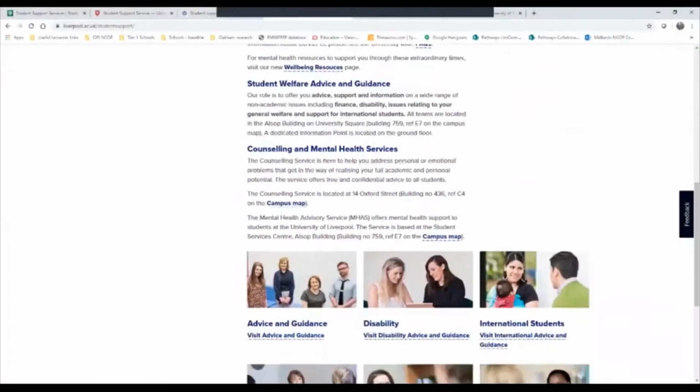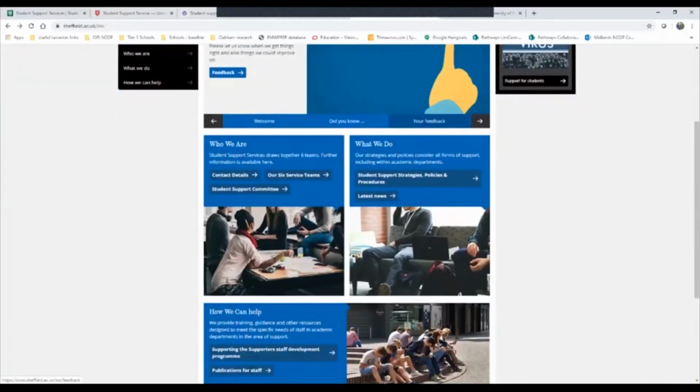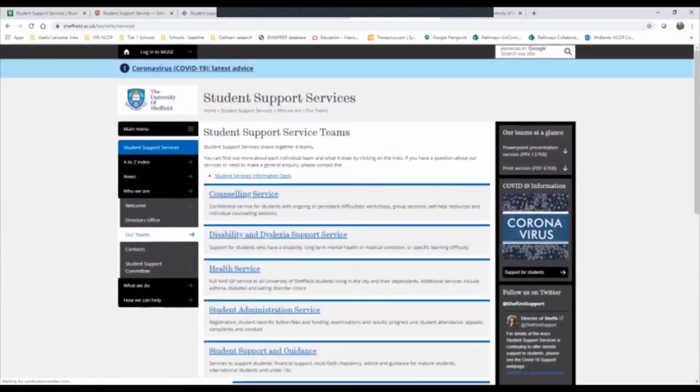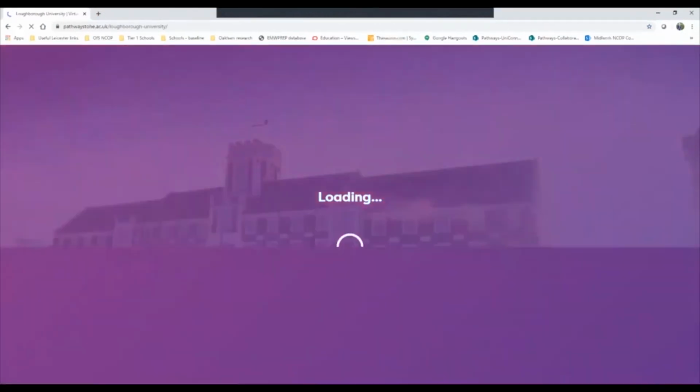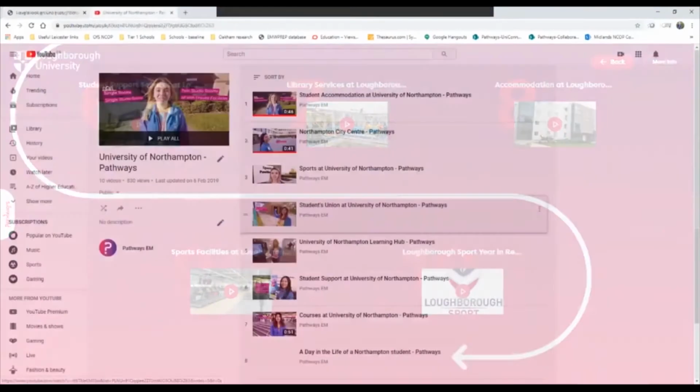Studying at higher education is quite different from school or college. At school, for example, you might have a teacher who knows you well and can step in if something's wrong. At university or further education college, you'll be treated much more like an adult, and there's a focus on you finding your own way and asking for help when you need it, rather than expecting someone to do it for you. Find out more about student support by doing an internet search for a particular university or college. Alternatively, you can see short videos that Pathways created on our website at pathways.he.ac.uk or on our YouTube channel.